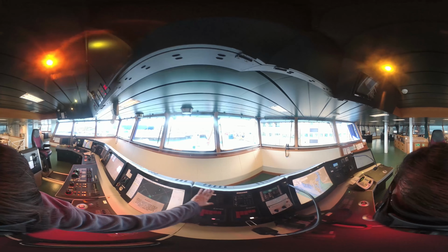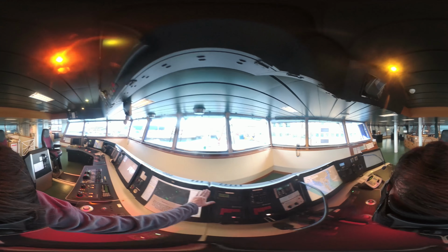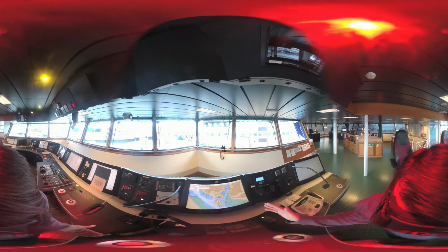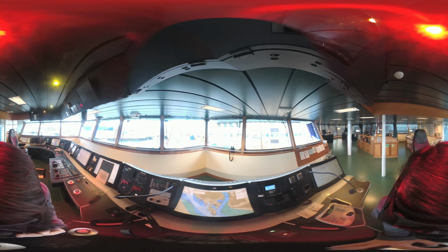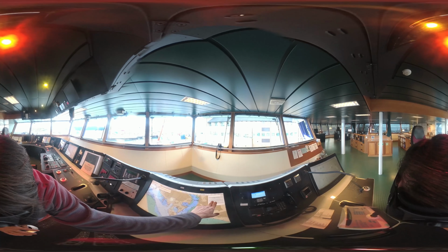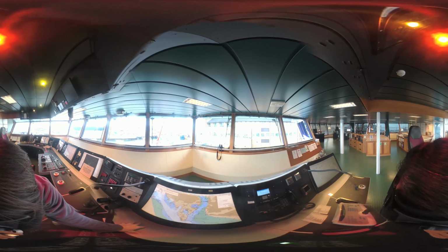This is an AIS screen here. As I alluded to, this is an integrated system, so we can actually interrogate our AIS system through this. Again, depending on your manufacturer, be aware of how that operates. What I will do is show you on this screen how that works on this integrated bridge system. Targets, AIS, set static voyage data. Why that matters is our navigational status.